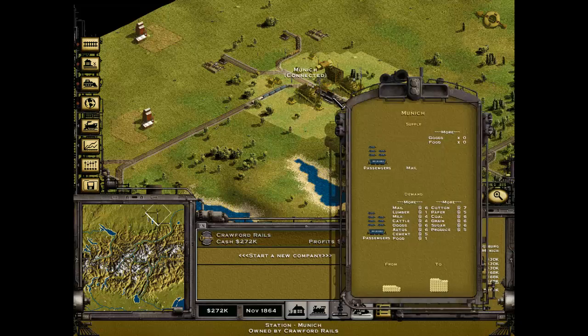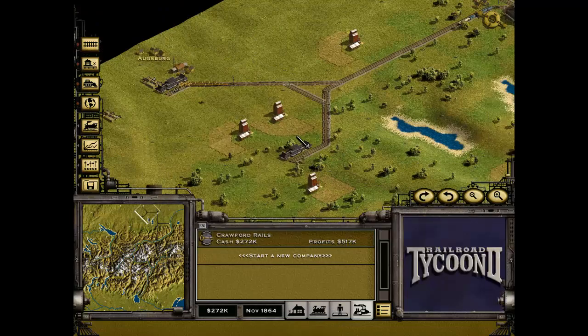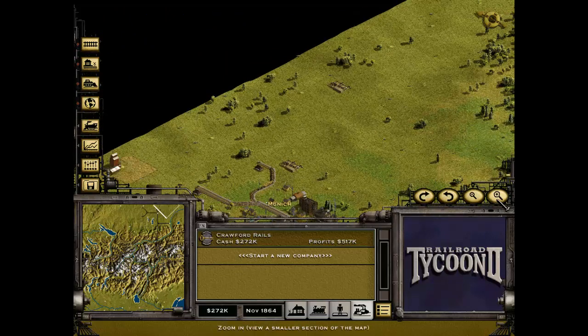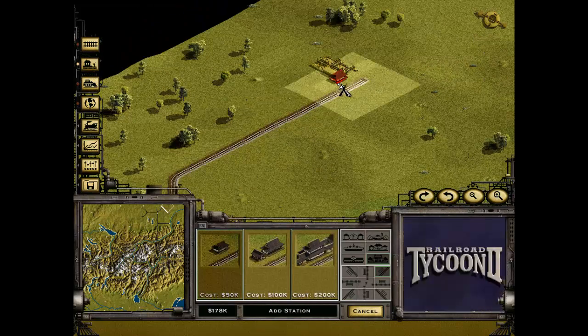So do we still have a lot of demand for cattle? If that's the case, yeah, we do. How are we going here? Cattle seems to be at 0, which is okay. But we can run another track, just do this one.